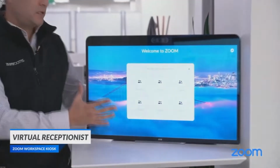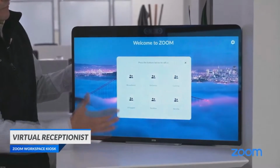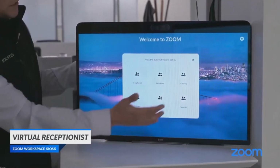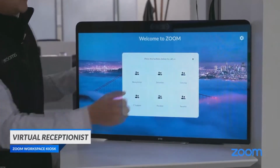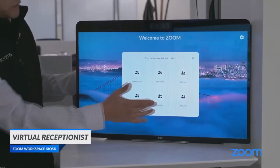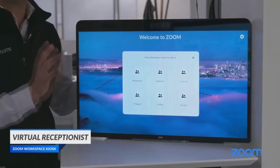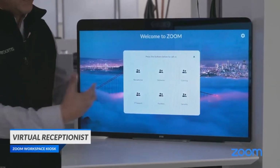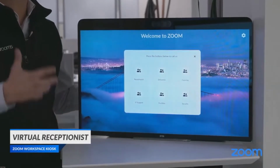This is completely customizable. So you're seeing right here that I have the receptionist button, deliveries for FedEx, UPS. I have the catering button, security. So if something's going wrong, I can quickly call security. We have issues, facilities team as well, and then IT support, which is very popular. IT Genius bars use this a lot in order for me to go ahead and do the IT support. So that person can also be working remotely.